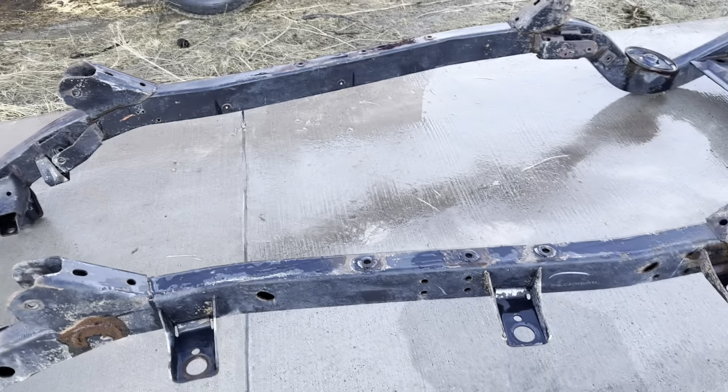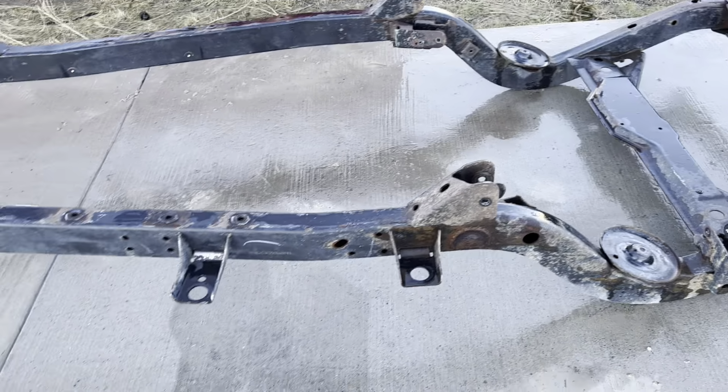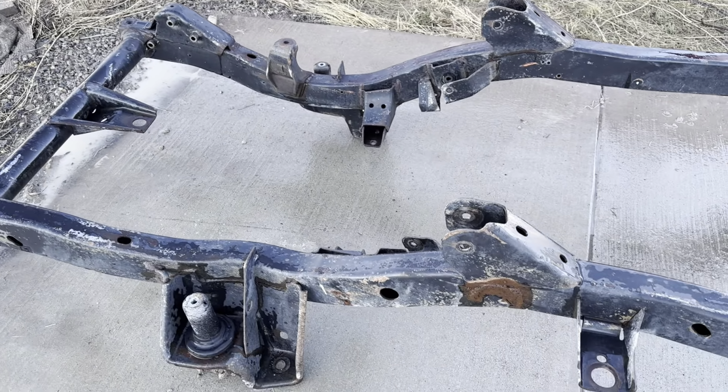If we do get one that's been in an accident, or we measure and it doesn't come out true, they get cut up. And we don't cut our frames unless they're bad. People call on half frames all the time. We rarely have stuff like that, because we really go through our due diligence trying to make sure it doesn't happen.